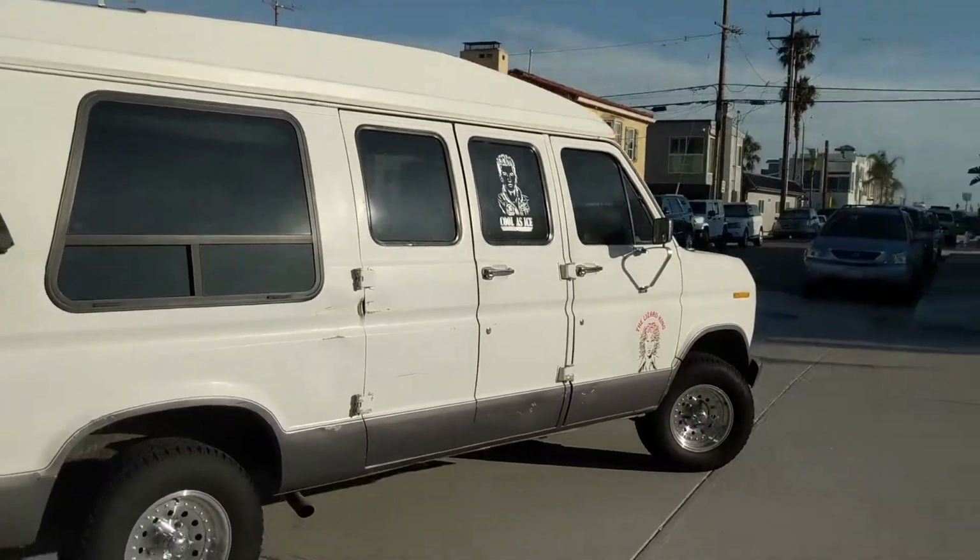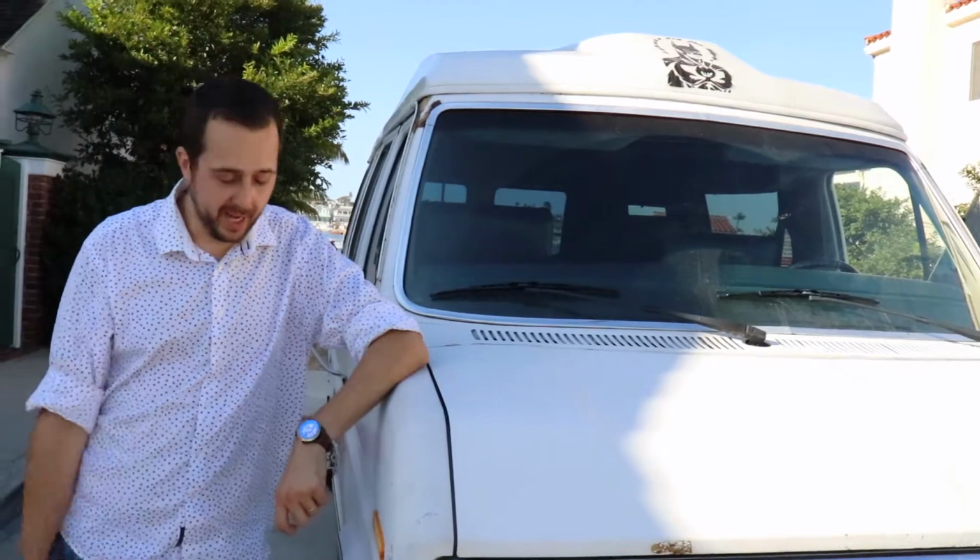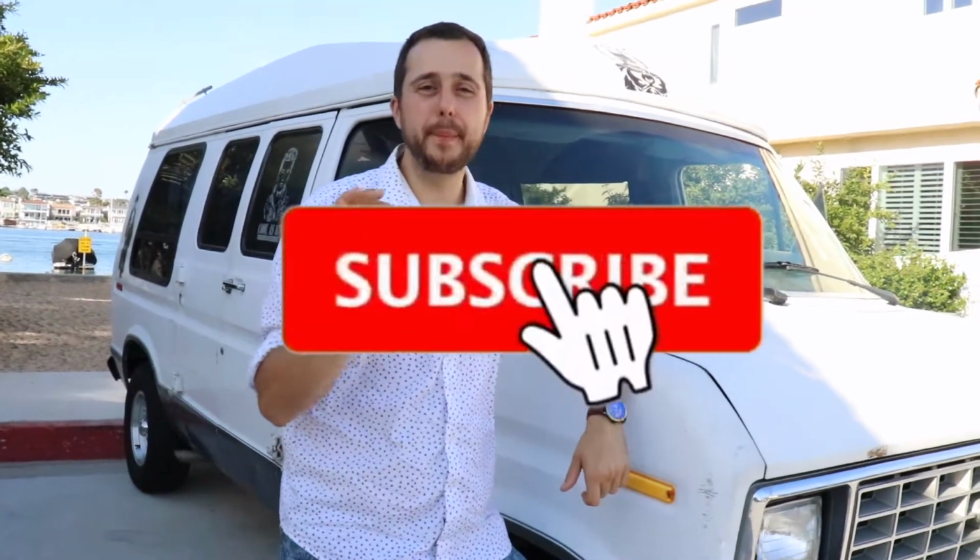Hey, I'm an RV and I got a lot of money. Speaking of which, this is a 1991 Ford Econoline Club Wagon 5.8 liter. Man, it's a long name. Yes, it's old, yes, it's not perfect, but we're gonna talk about why we picked it.